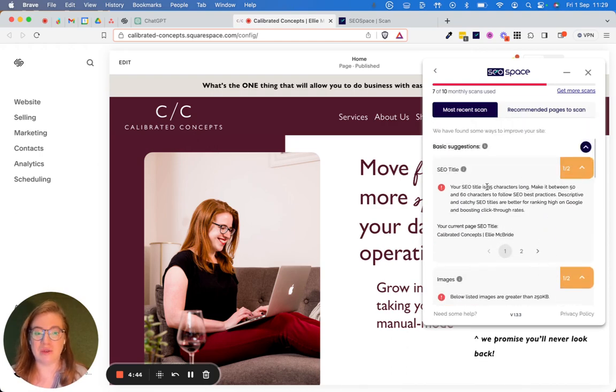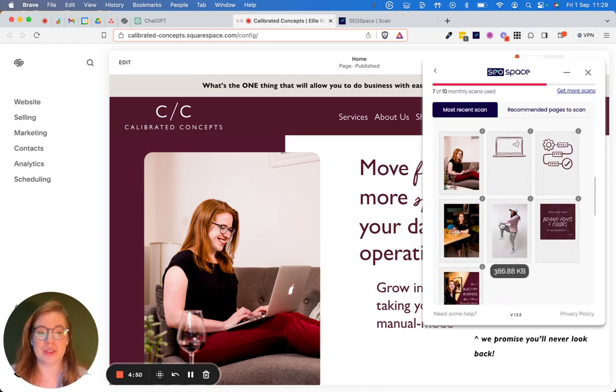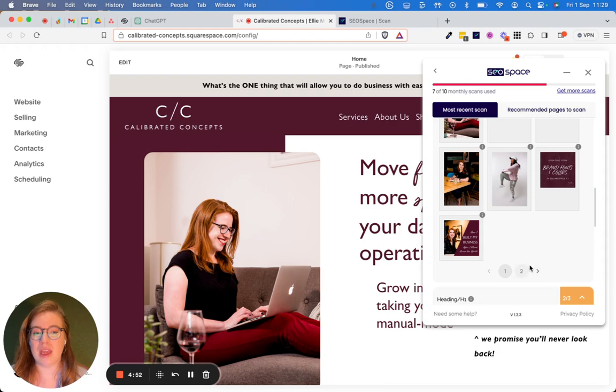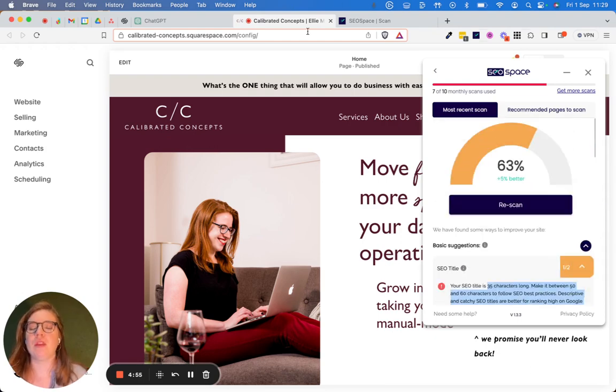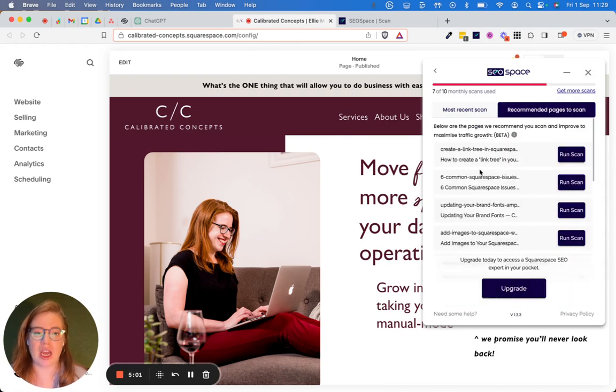There's things I can definitely do. Like I will be increasing my SEO title, and I will be going through and squooshing a few of my images. So totally useful information for me here. And then I can scan more and more of my pages. So you can see it will recommend pages that I should scan, because these are pages that are really common. So these are blog posts, each of them. These are my most popular blog posts.